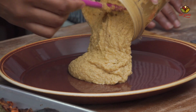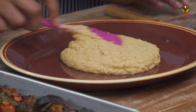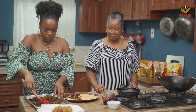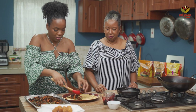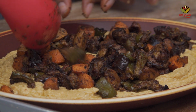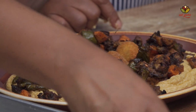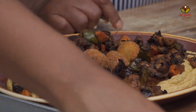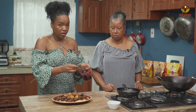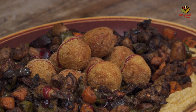So you see how it's chunky? So we add in our veg to the platter. Nice. So remember we said layers of flavor, layers of texture. So this is the sorrel drizzle. The color got nice and thick. Just taking it with the spoon and let it do its thing.